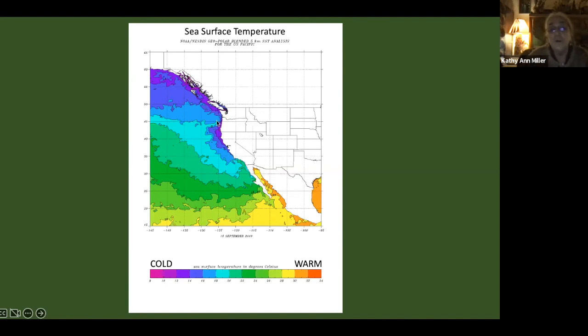Cold, cold, cold, cold, NorCal, cold. San Francisco Bay, we get a transition into what we call the Central Coast. There's Point Conception. And look at that break. Suddenly the water is much warmer, and down Baja California, Mexico, into the tropics. You see this gradient.